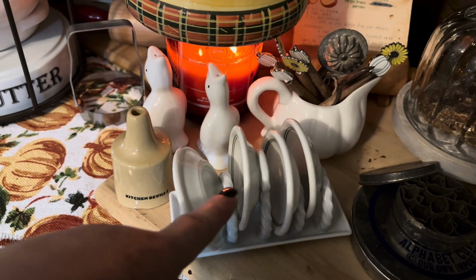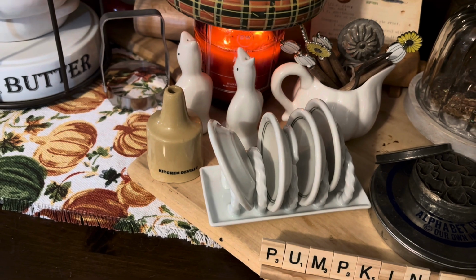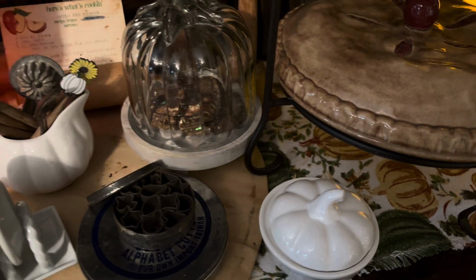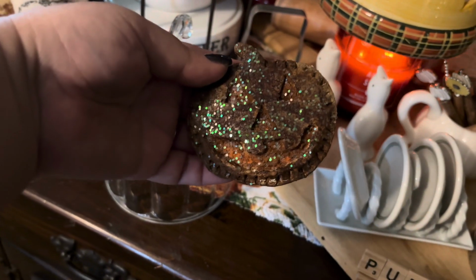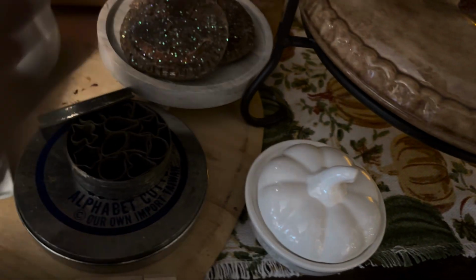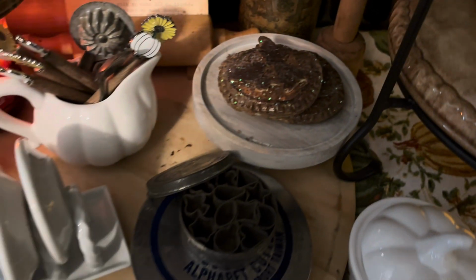And then I took my ironstone butter pats and put them in this toast, excuse me, holder. This came from Hobby Lobby. And then this here came from TJ Maxx this year. And in it, I made these little primitive pies. I thought that was cute. I don't like glitter, it's my nemesis, but I wanted to kind of make it look realistic like a pie, like a glaze. I have that in there.